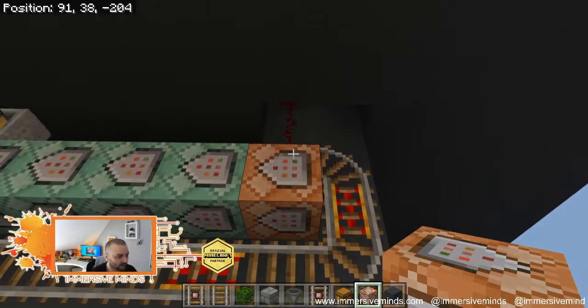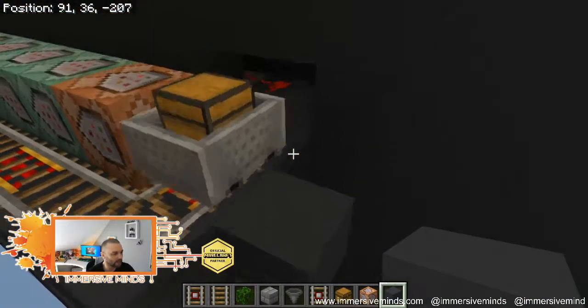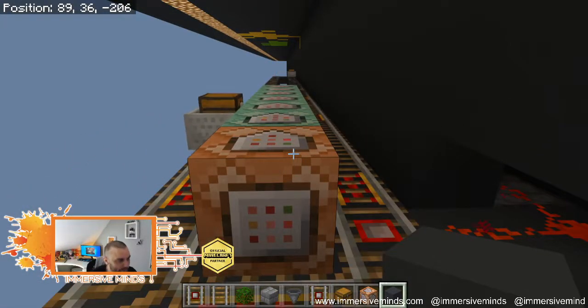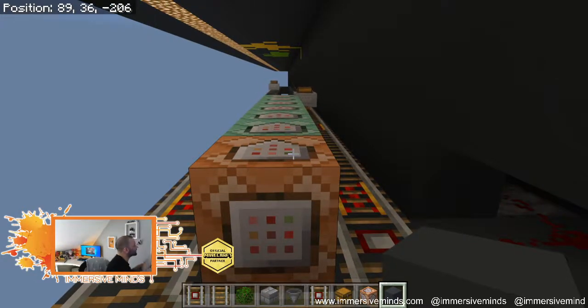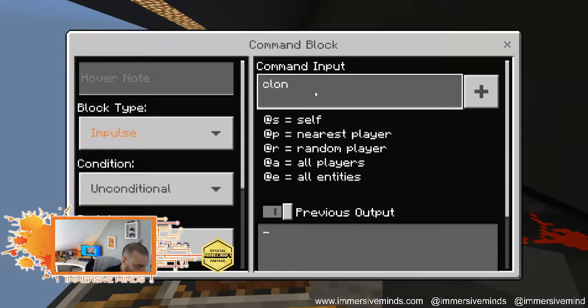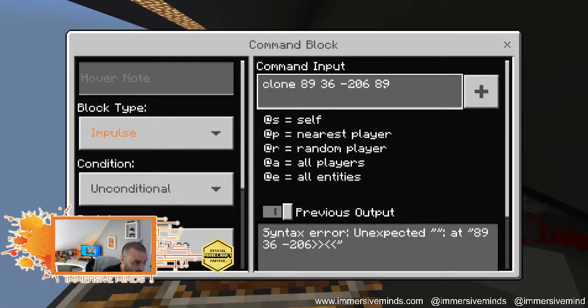So first things first, we're going to get ourselves an air block, which we're going to assume is bang opposite here, just so we can keep it in line. It doesn't really matter because they've both got tick boxes in them, remember? So I'm just going to take this location in. This location is 8936 minus 206. And so what I'm going to do is say clone 8936 minus 206. And we're going to do that again because it's the same location, 8936 minus 206.